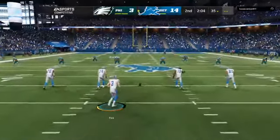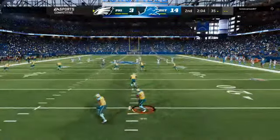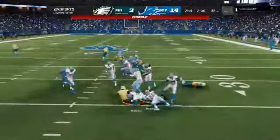Set now to kick this one away, and off it goes. And a mistake on the lateral. It's a loose ball.